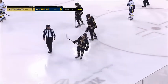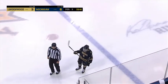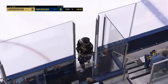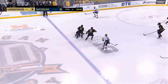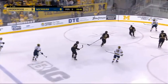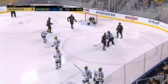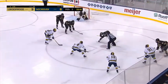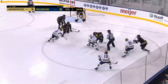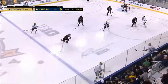For Michigan. Yeah, turnover right near the Lindenwood blue line, inside the blue line, after the Lions thought they had picked off a Mackey Samuskevich pass, were able to get it out. Not so quick, as Seamus Casey was able to take it away from the Lindenwood player, and then subsequently Kyle Jeffers with the infraction. So Michigan looking for a third power play goal. They've had a couple on six chances so far.